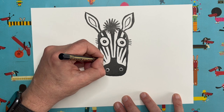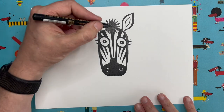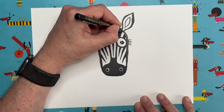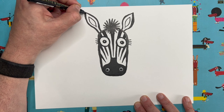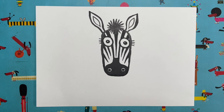And there we go. Suddenly, we have a zebra. Isn't that lovely? I really like this guy or this girl. I'm not sure what my zebra is, whether it's male or female. But there we go. I'm going to just tidy up that, make my ear nice and pointy up there. But that is our zebra's head finished.